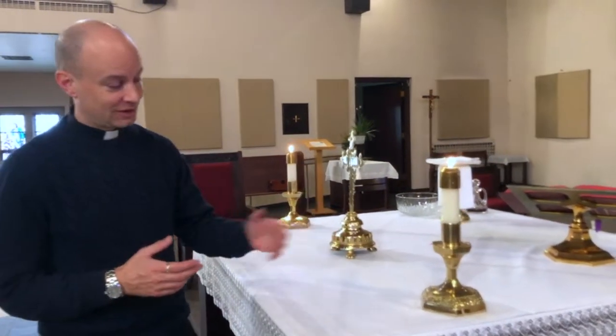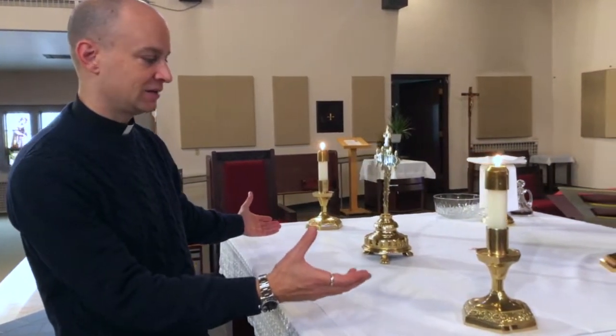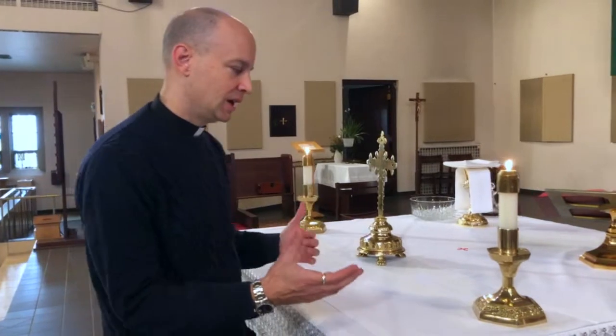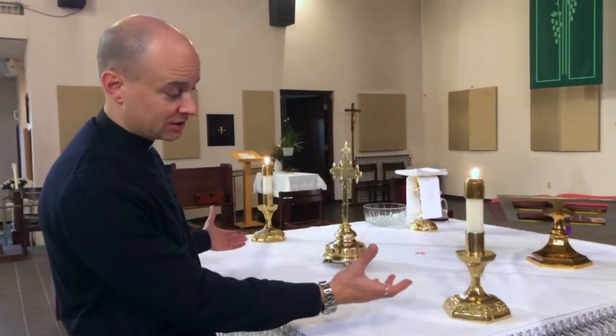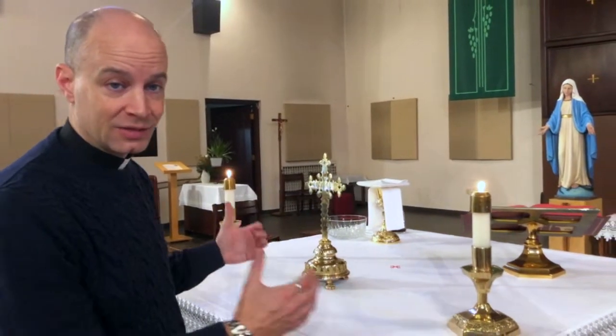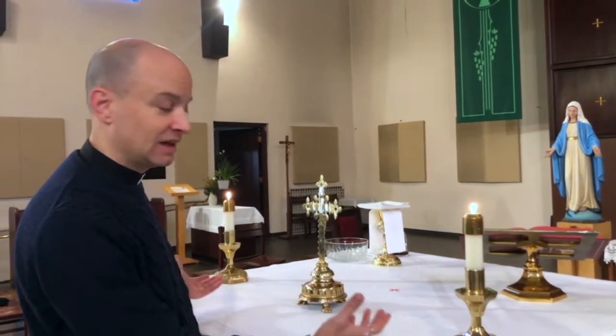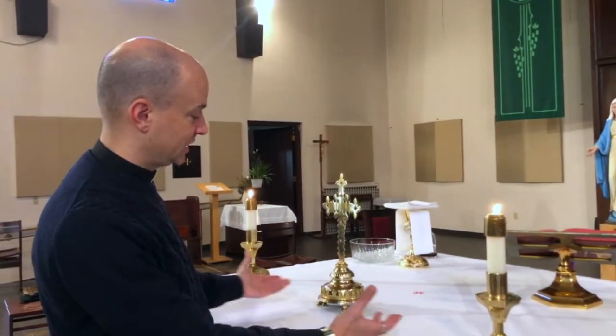And then we have on the altar here these candlesticks. You can see the candlesticks that we have lit here. And the candlesticks are made of brass. They were a gift to us from Father Louis Cunningham, who grew up at St. Anthony Parish, who went to St. Anthony's School. And when he was ordained a priest, he gave us this set of altar candles and the altar cross.